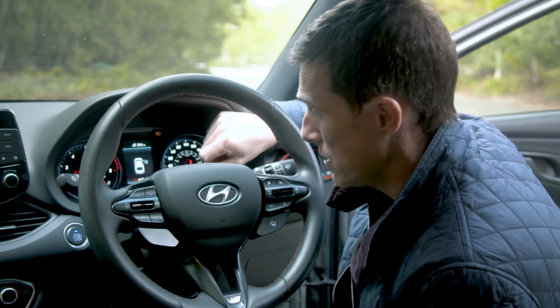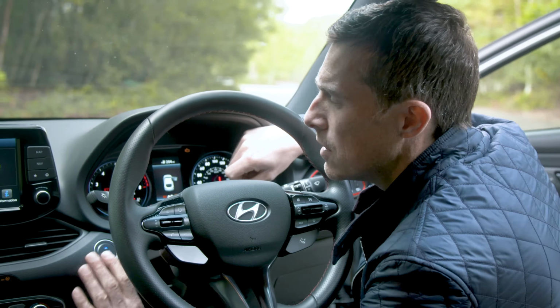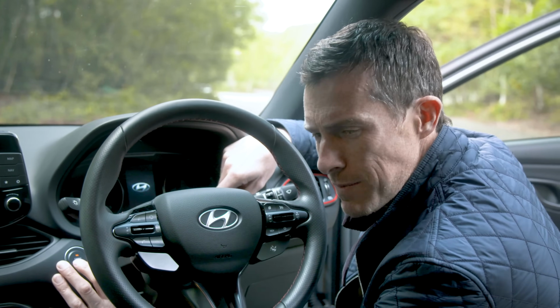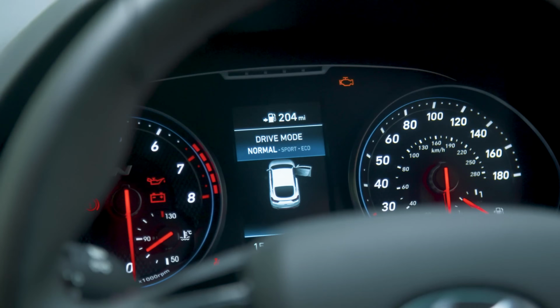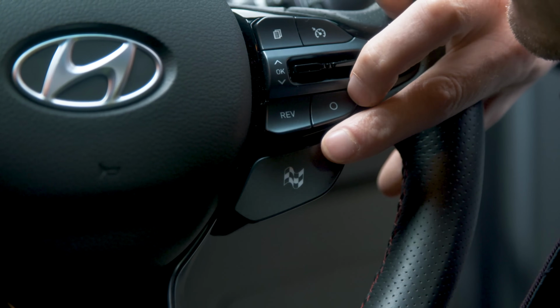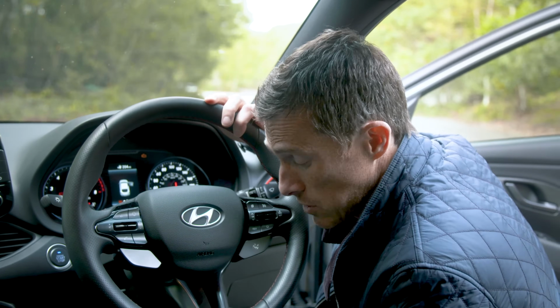If you're the kind of person that likes to have the car on maximum attack all the time and drive around in the sportiest N mode setting, you might find it a touch annoying that when you turn the car off and on again, it automatically defaults to the blooming normal mode. So then you have to press the button to put it back into N mode just as you want it. And I'll tell you what, I'm far too busy to be pressing buttons.